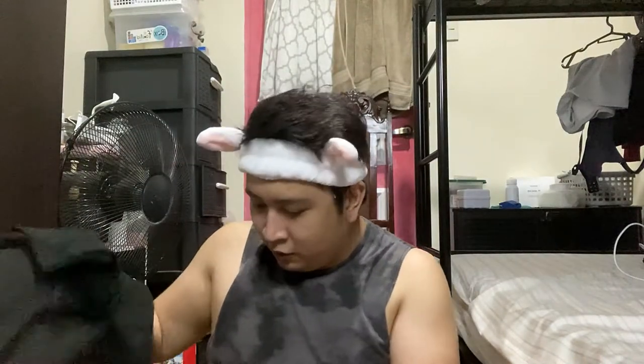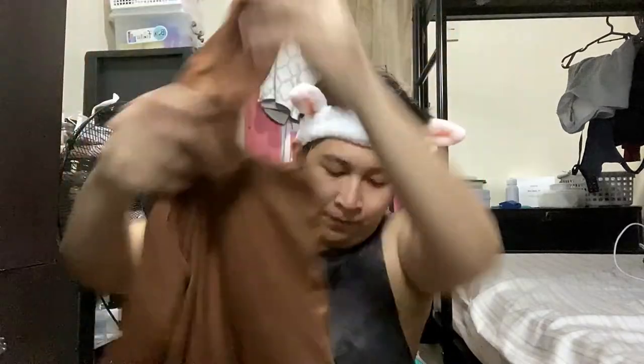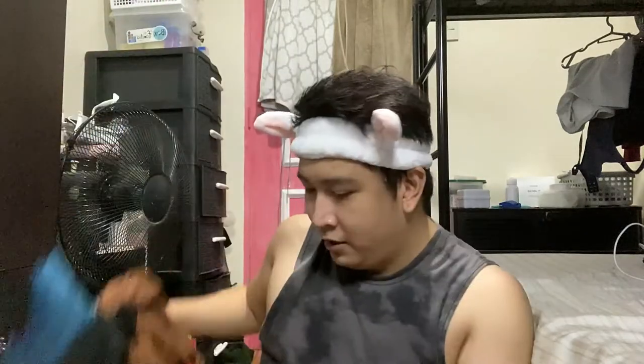Ito naman. Ito yata yung pajama na binili ko. Yeah, this is it. So, bumili kasi ako ng pajama. These are four colors. Gray, medyo green, brown, and black. So tapos natin yung isa. Brown na lang. So ito siya. Since obviously mahilig ako sa sando, since comfortable, so sando siya. And then, shorts. So, same lang din siya sa iba. Iba lang yung kulay. Next!